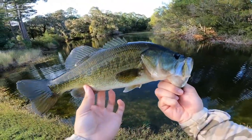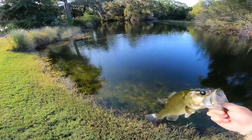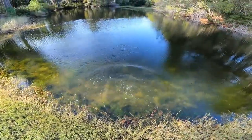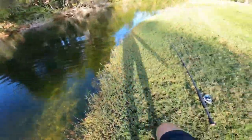This is a really healthy fish. Beautiful colors, really fat and healthy. Wow, thank you, buddy. Thank you for biting. His teeth are really sharp. I can tell he's been eating bait. That was sick. I wonder if that was the same fish that came up and boiled on me, or if that was a different one.